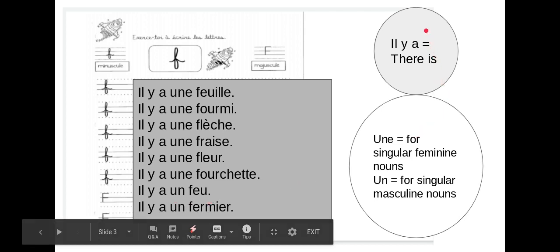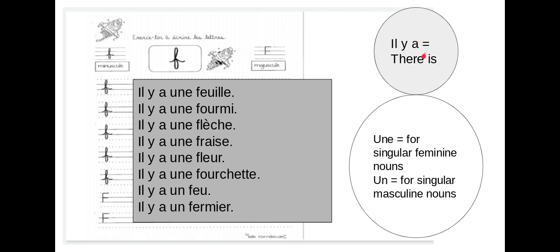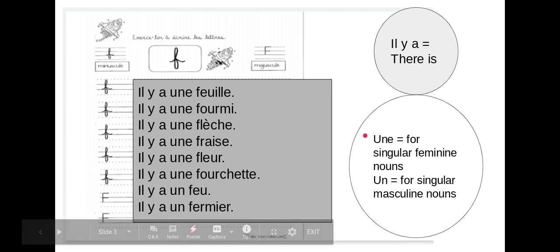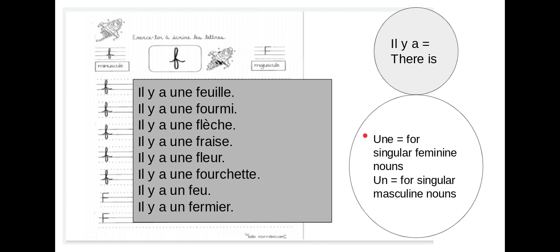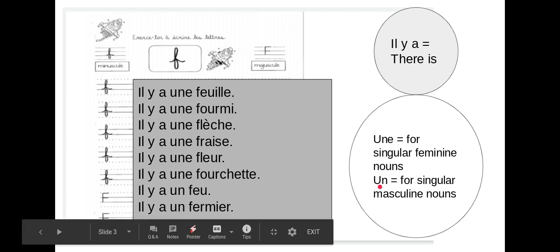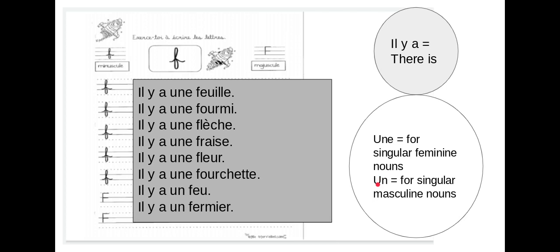Pour répéter, il y a means there is. Une is for singular feminine nouns. So that would be a or an, like a leaf or an ant. And finally, un is for singular masculine nouns, such as un feu, a fire, un fermier, a farmer, that's a male.